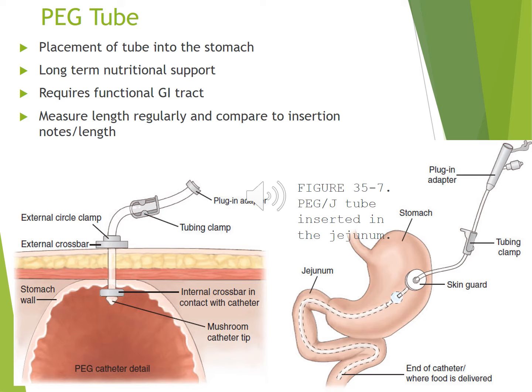And so again, we are measuring for that placement in that site because we are going to regularly compare the length of that tubing to the notes within the procedure.